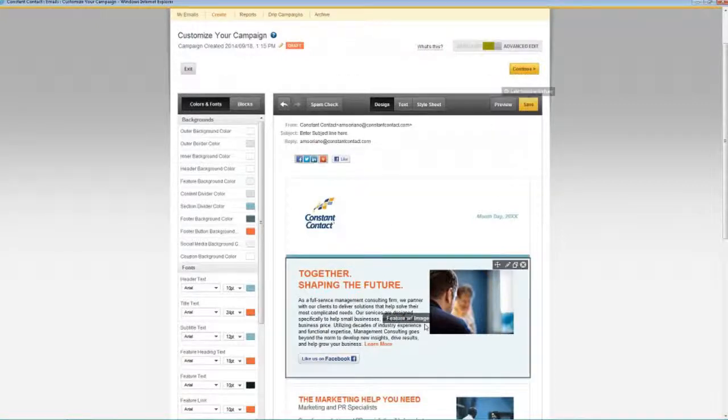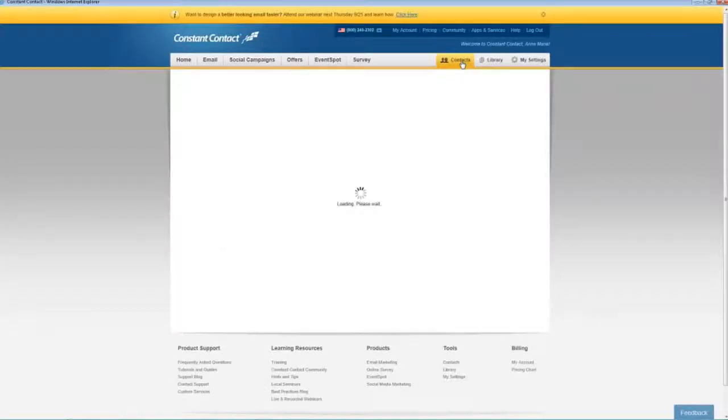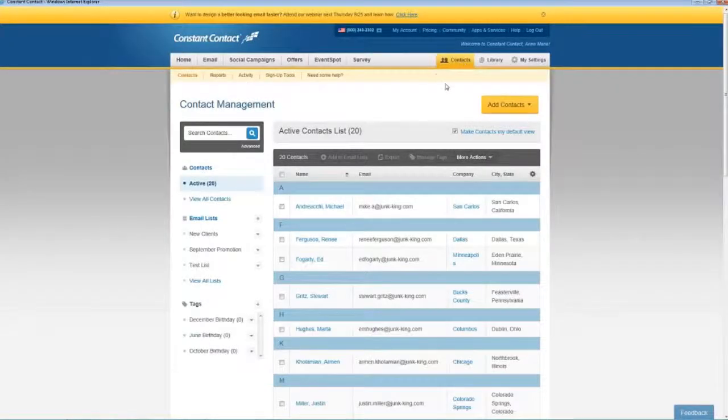So that's basic editing. I want to show you about contacts now, because that's really the great integration that we have here. I've clicked on the Contacts tab. Now, when you create a list, that we were talking about earlier in the demonstration, it would be, for example, September promotion. That list that you create will automatically be here in Constant Contact with your contacts in there.